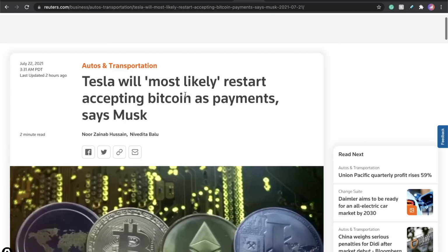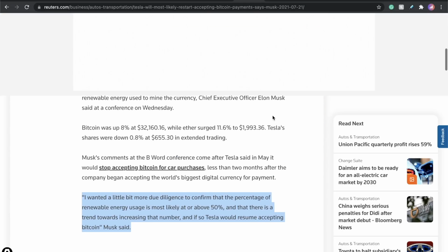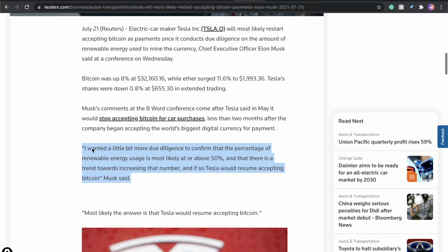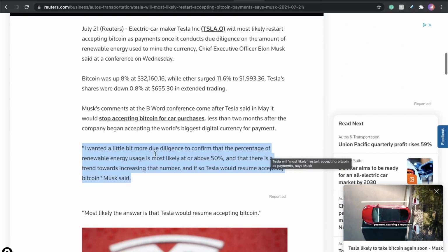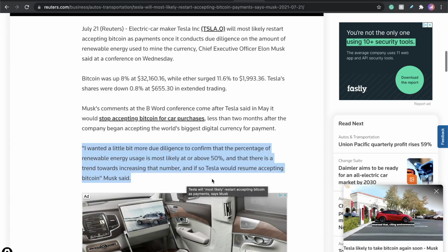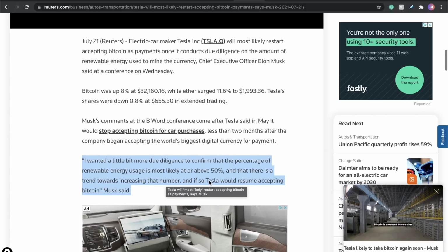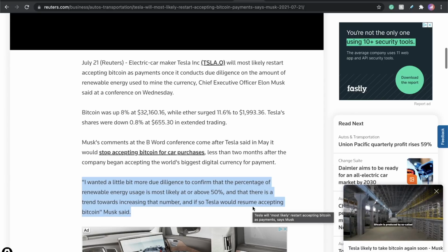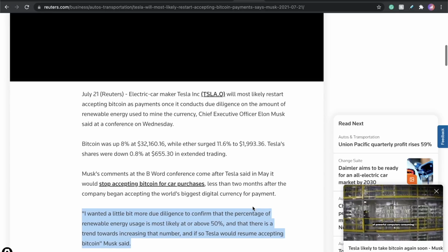So Tesla will most likely restart accepting Bitcoin as payments, says Musk. People go around saying, oh, Tesla's going to accept Bitcoin. No, it's not that straightforward. You guys need to read into what he actually said: "I wanted a little bit more due diligence to confirm that the percentage of renewable energy usage is most likely at or above 50%, and that there is a trend towards increasing that number. So Tesla would resume accepting Bitcoin." This is not at all saying that Tesla's going to accept Bitcoin.